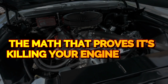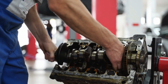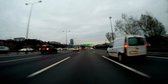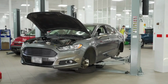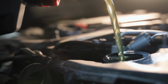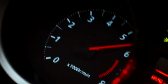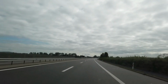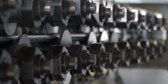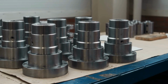The math that proves it's killing your engine. Let's do some simple math that reveals the horrifying truth. If you change your oil every 5,000 miles and drive 150,000 miles, you'll perform 30 oil changes over the vehicle's life. If each oil change subjects your engine to 10 seconds of dry running at 800 RPM, that's 300 total seconds of dry running, 5 full minutes, approximately 4,000 crankshaft rotations with zero lubrication, about 2,000 camshaft rotations with metal-on-metal contact.